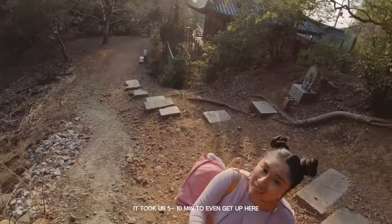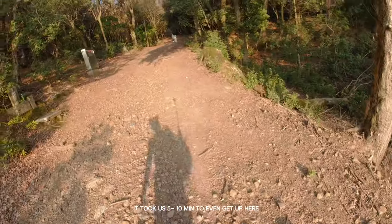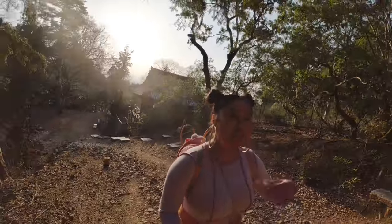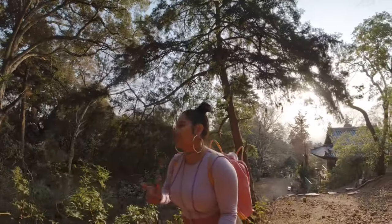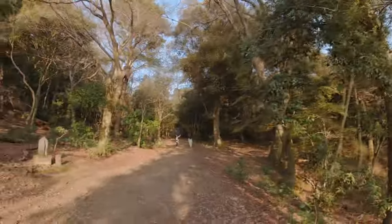Look at this. I'm walking all of this for some temples, because you only get one chance in Japan. So I am doing it. I don't know what else there is here, but bro, look at this. We gotta go.